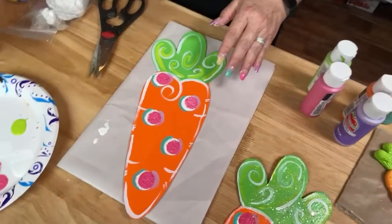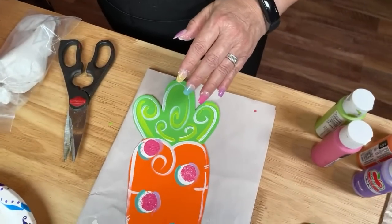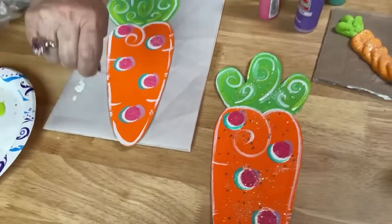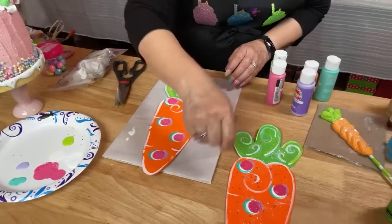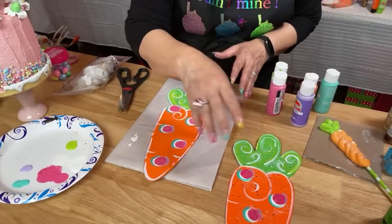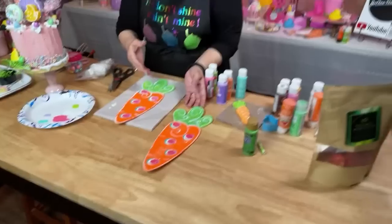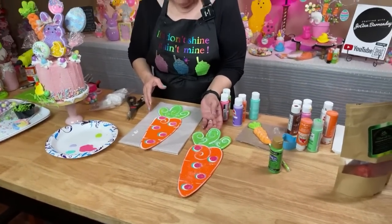And then when it dries, all I did was take a sponge brush and sponge your Mod Podge on it, just one layer, and then you sprinkle your glitter on there. Deb Ferris asks if you'll be posting a pattern for the carrots.